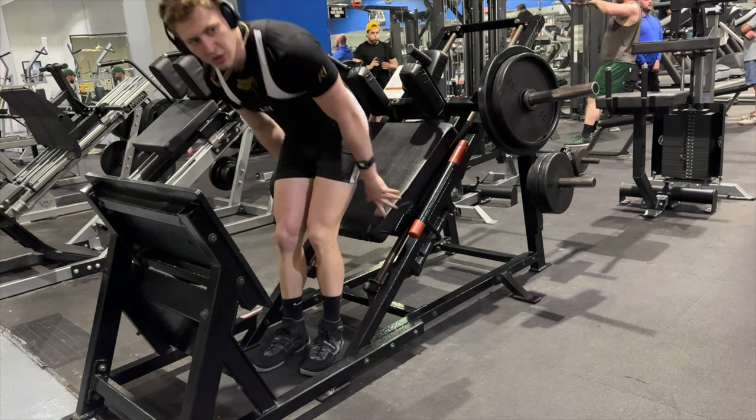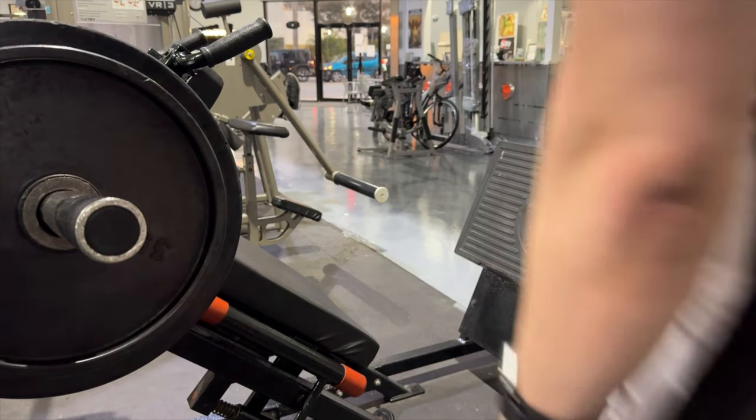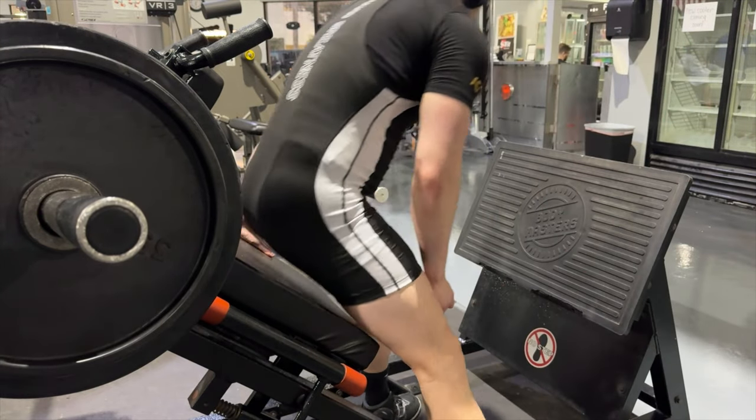Holy shit. Not easy. So that set was hard as shit, but do it again. Come on.